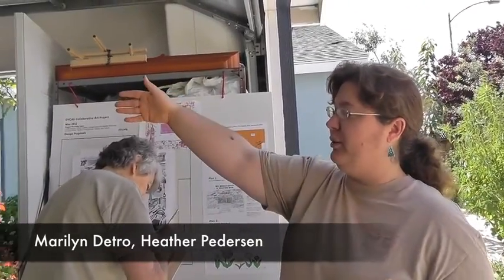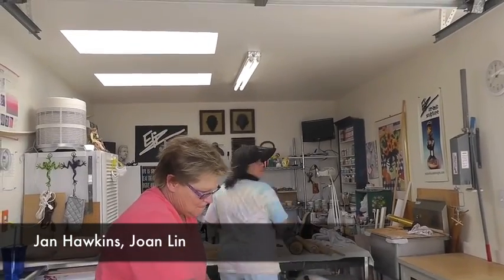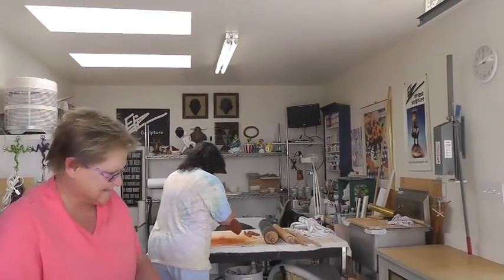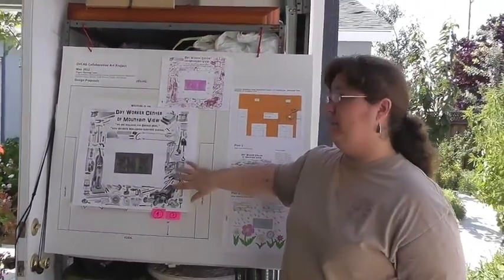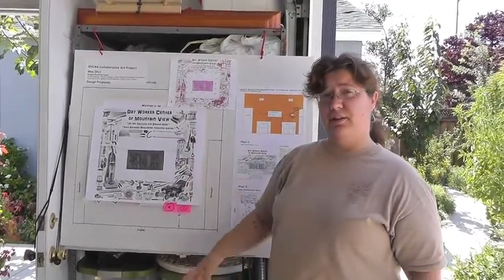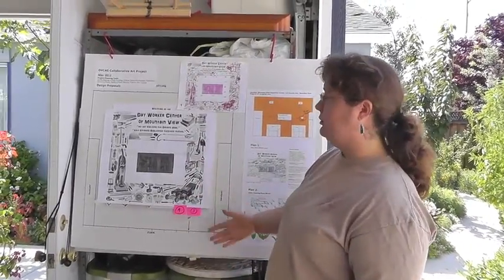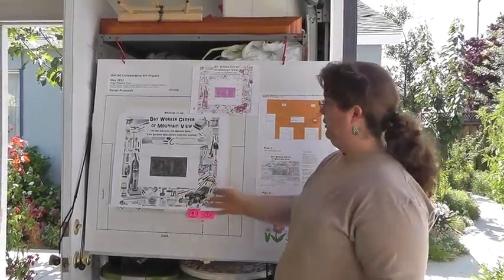Today we are working in wet clay. Process starts over here with Joan, who is prepping clay to go through the slab roller. The design we are working on is a line art version of a bunch of the different tools that they use at the Dayworker Center for the different jobs they do, be it agriculture or entertaining or cooking or whatever.